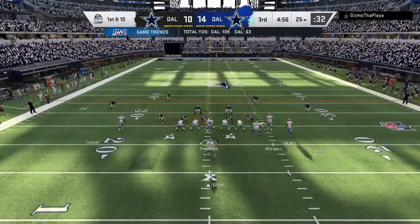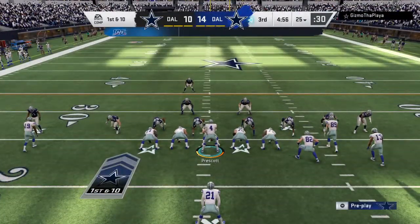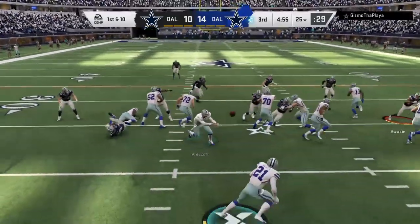About set for this next drive by the Cowboys offense. They have the lead. Now they'll be looking to extend that lead.